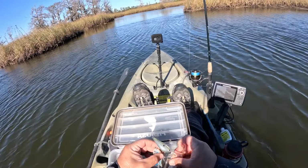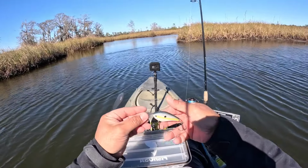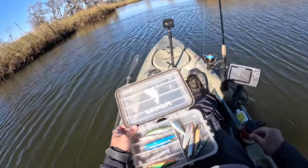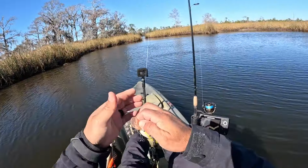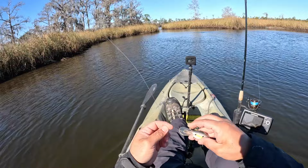All right, y'all. So we're gonna pull out this crankbait and see if we can get something to eat. This should dive pretty good. I want to say at least 7 or 8 feet. We're gonna put a loop knot on this one because it doesn't have a split ring.